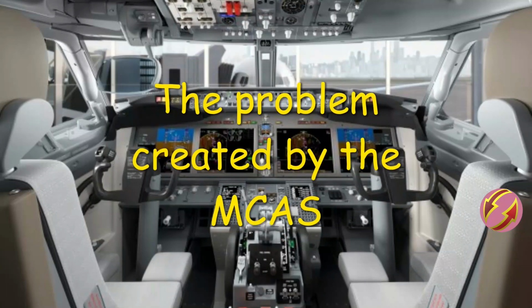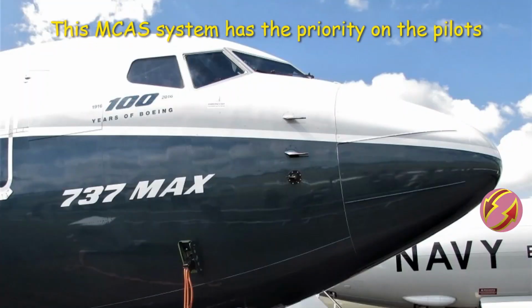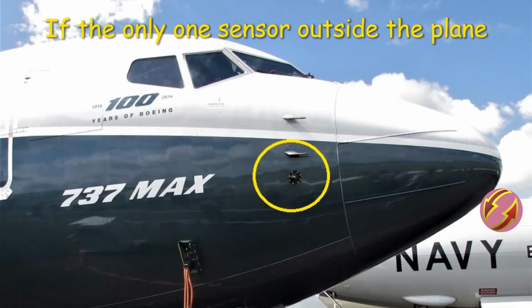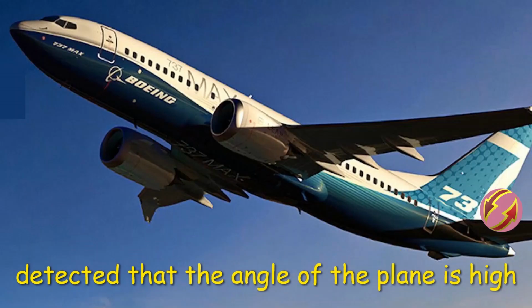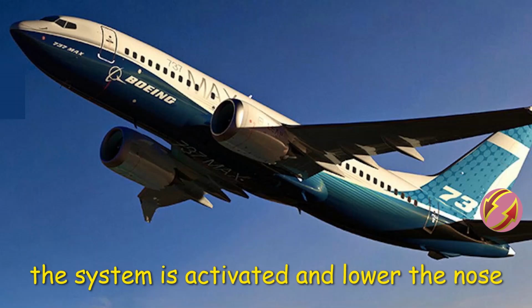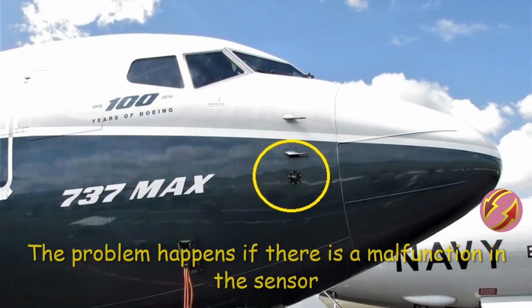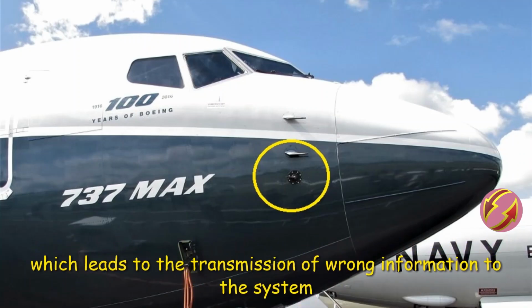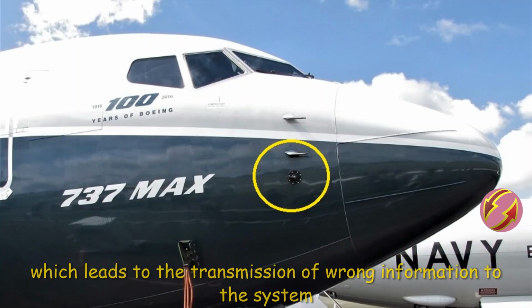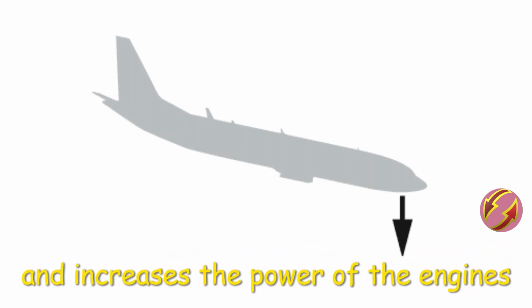The problem created by the MCAS. This MCAS system has priority over the pilots. If only one sensor outside the plane detects that the angle of the plane is high, the system is activated, lowers the nose, and prevents stalling. The problem happens if there is a malfunction in the sensor, which leads to the transmission of wrong information to the system. It pushes the plane's nose down and increases the power of the engines.